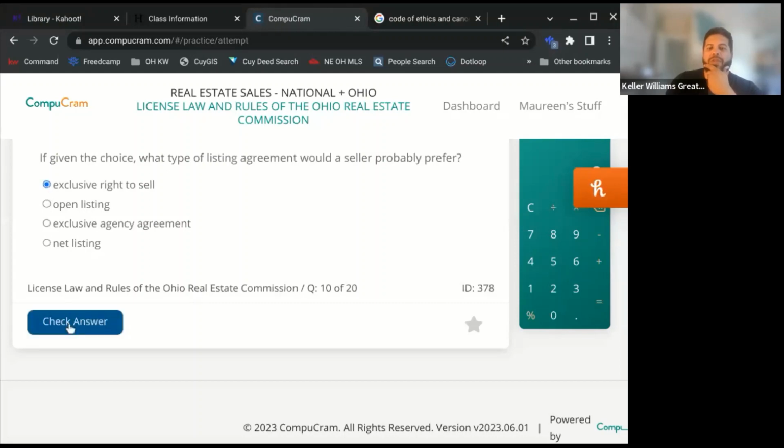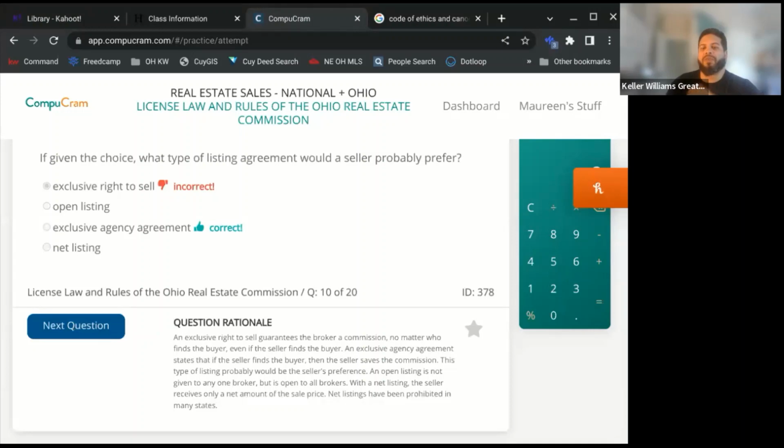That's the one a broker would prefer. The seller would prefer exclusive agency. That way, if they brought a buyer, they don't have to pay the agent. So exclusive agency, remember, is if a seller brings the buyer, they don't have to pay an agent. So a broker would prefer exclusive right to sell. A seller would prefer exclusive agency. So it's the opposite of the question that we had before.